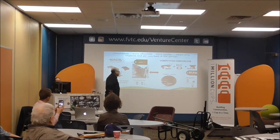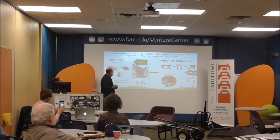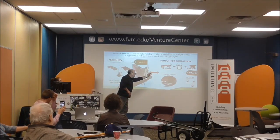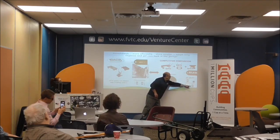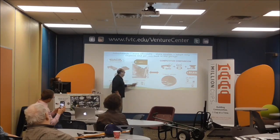Attachments are more affordable, they store smaller, adapt easy, and they organize the cars back in the garage. Here gives you kind of an example of the Gator with the three most key elements to outdoor and land transport: the wagon, the wheelbarrow, and the dolly. Same thing, the competitor's approach: the wagon, the wheelbarrow, and the dolly. Takes up half your garage space. The car's got to be parked outside. With the Gator, you can get in the garage.